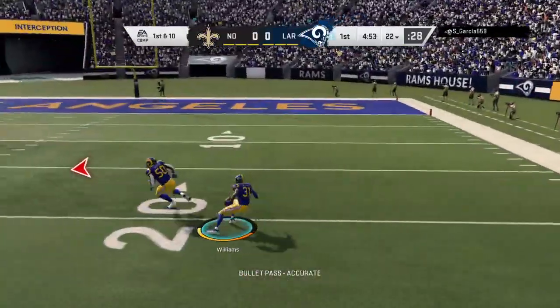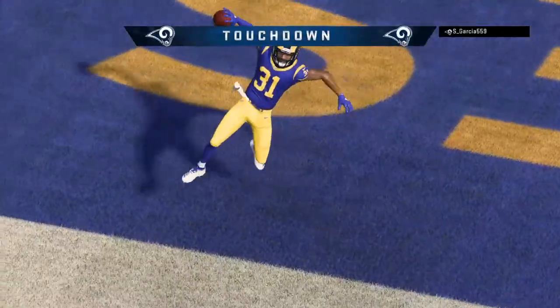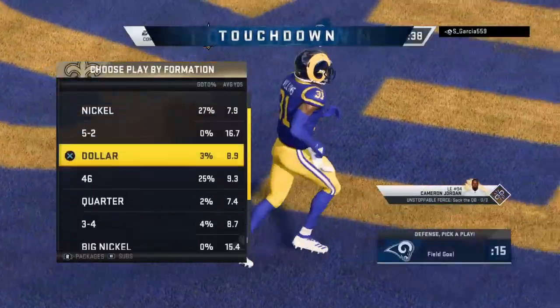Looking for Thomas, but that's intercepted. Picked off at the 20, and he will bring it back. It's an interception return for a Rams touchdown.